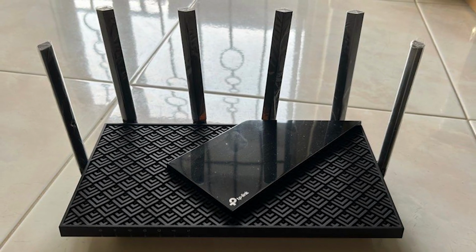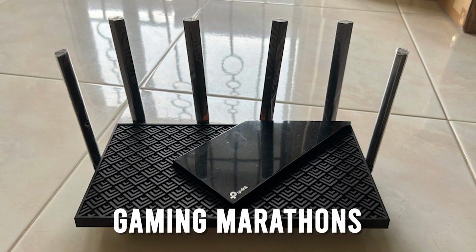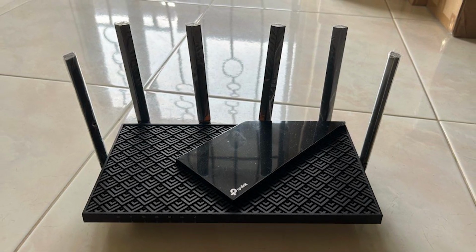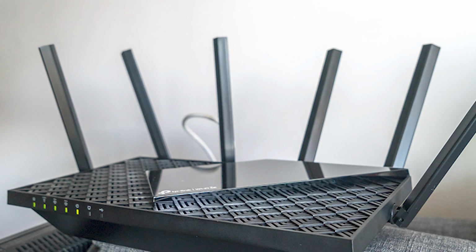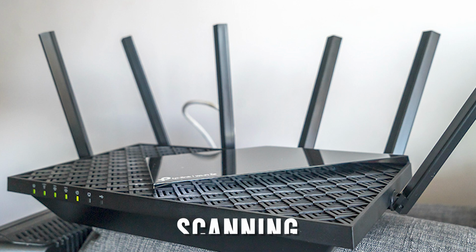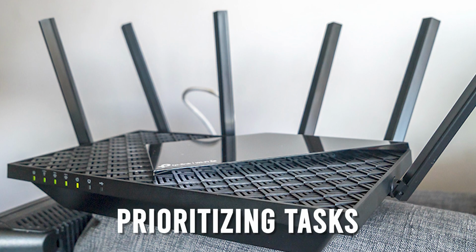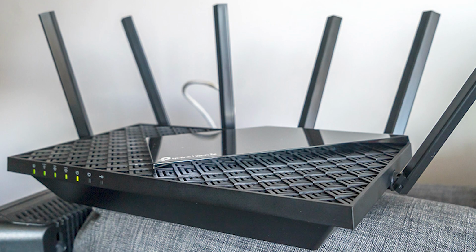Tri-band technology takes it a step further, ensuring your astounding 8K streaming, gaming marathons, and work tasks run seamlessly in harmony. TP-Link HomeShield protects your home network with advanced security, offering free tools like scanning for network issues, basic parental controls, prioritizing important tasks, and giving regular reports.